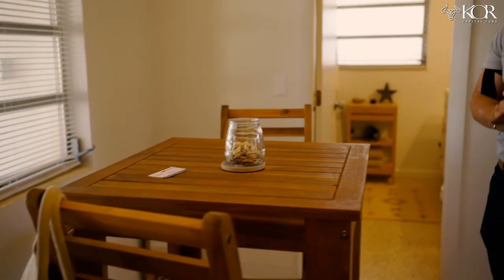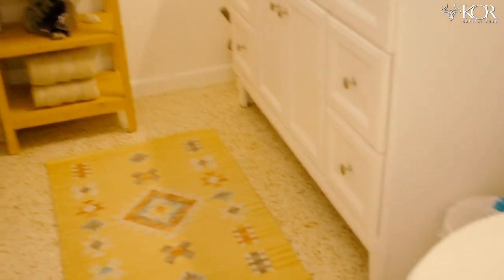Feel free to check out the bathroom. It's really great. I don't think I'm really gonna do much in there at all for this unit, so just check it out. It matches the coastal cottage vibe. For sure.